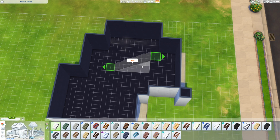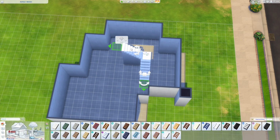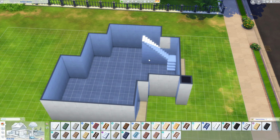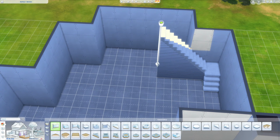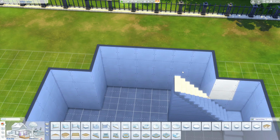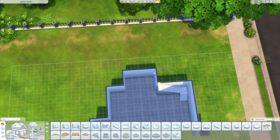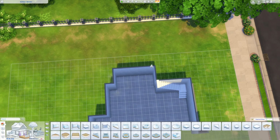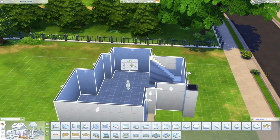And I'm going to stick a stair to the second floor here right away. This stair will go almost right against this corner, and in here I thought that I have two options. Either I have a bathroom kind of sneaked into this corner, or I can have a kitchen in this corner, and I think that I'm gonna go for the kitchen.